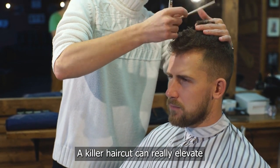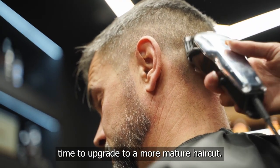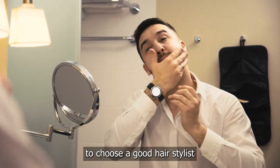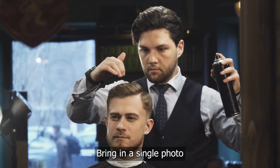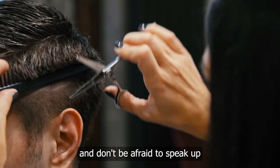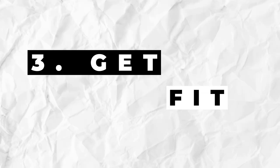2. Attempt a new hairstyle. A killer haircut can really elevate your style game. Once you hit 40, it's time to upgrade to a more mature haircut that's interview-ready with a quick touch-up, not hours of product application. It's worth investing a few extra dollars to choose a good hairstylist who can help improve your style. Bring in a single photo of your desired hairstyle, closely observe your stylist at work, and don't be afraid to speak up if you're not happy with something. Communication is key.